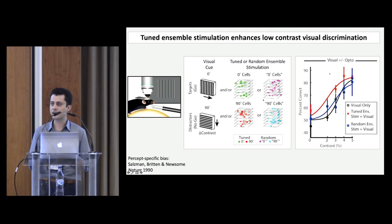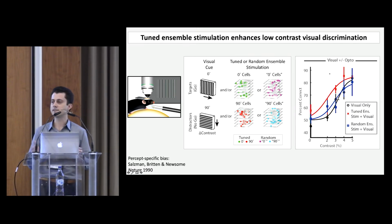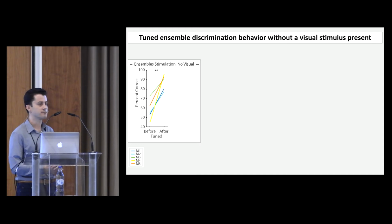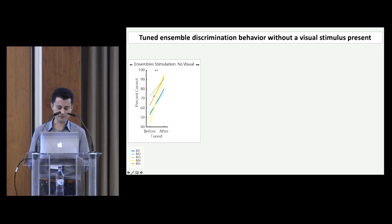So if we look at the animal's behavior going across their perceptual threshold, we can see that specifically when we stimulate the tuned ensembles in combination with these low contrast stimuli, the animal's behavior modestly improves. And we do not see this during random ensemble stimulation. Even more strikingly, after the animals had performed this contrast modulation ramp experiment, they were able to discriminate the tuned ensembles without a visual stimulus present. This was in contrast to their behavior before the contrast ramp experiment, in which really only one mouse was able to do the tuned ensemble discrimination without visual stimuli.